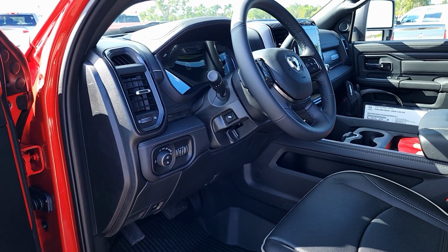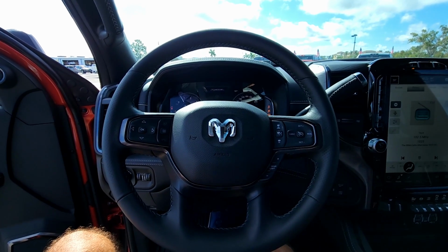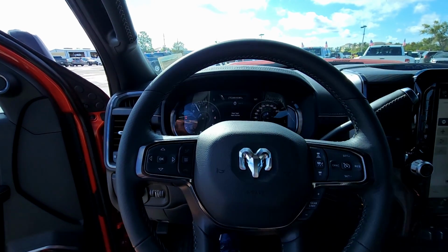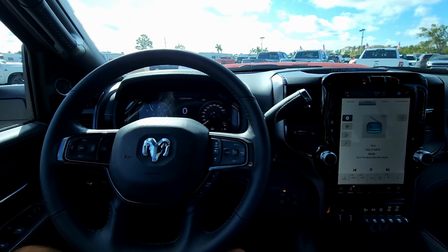Let's jump inside. Well, as they say, let's get this party started. Let's hit this button. Well, there's no hiding, it's a diesel. It's a new generation diesel, so you don't have to wait for the glow plugs to turn off the icon on the screen like it used to be in the old days. But let's take a look at this interior.